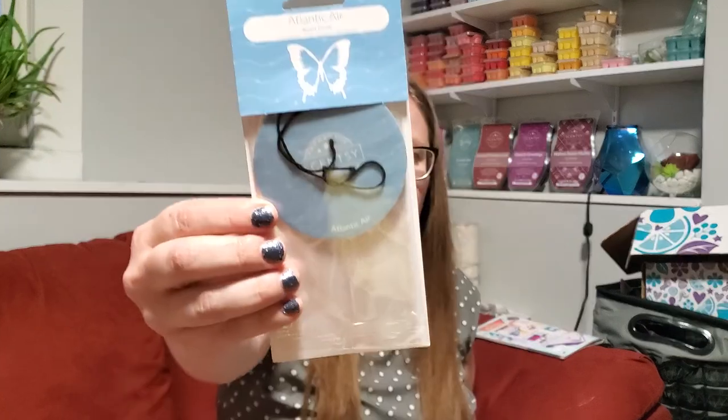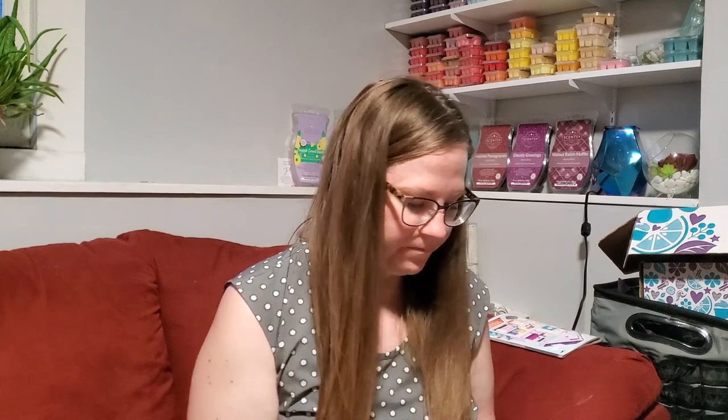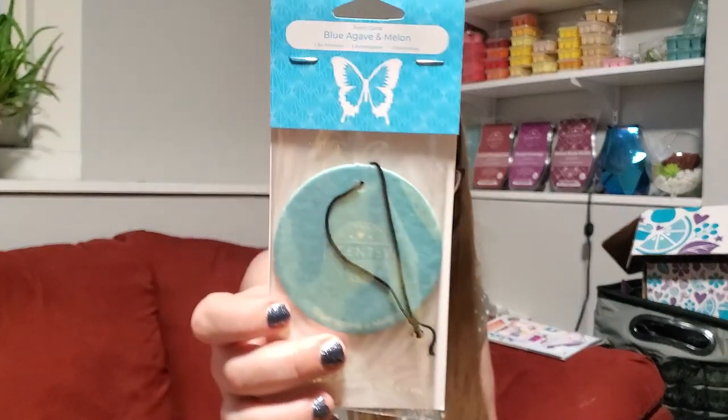All right, I got a 6-pack of scent circles. I like to give these out to my customers when they place orders. Atlantic Air. Fiji Flower. I think I picked up one of each in the summer scents. Blue Agave and Melon.